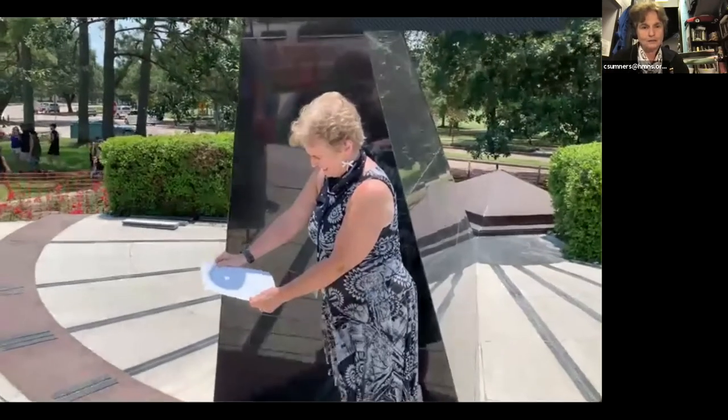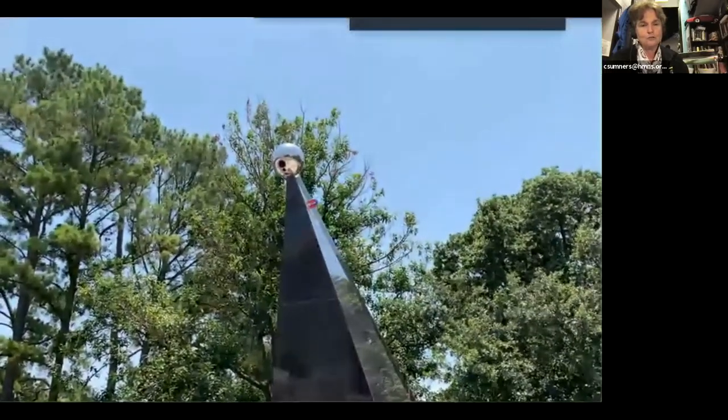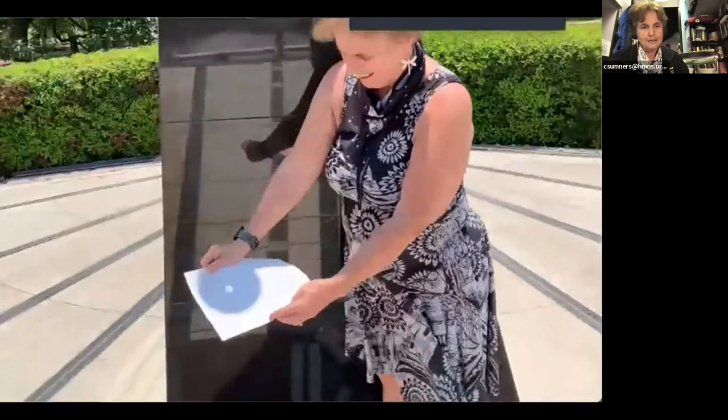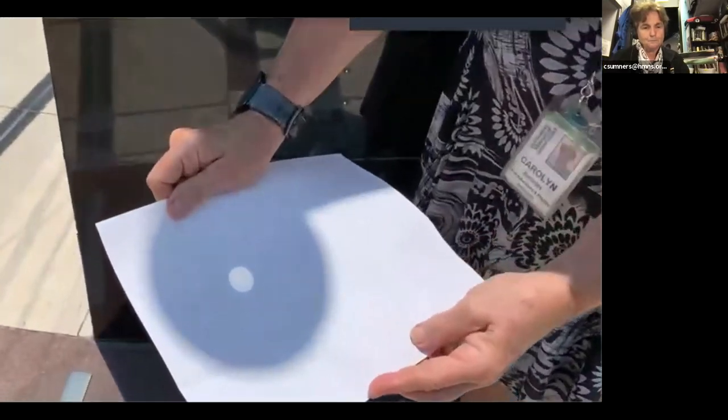And that's what it looks like. And there I am holding it. And you can see the light goes through the telescope up there, and it comes down, and we have an image of the sun. And it really is quite fun to do.